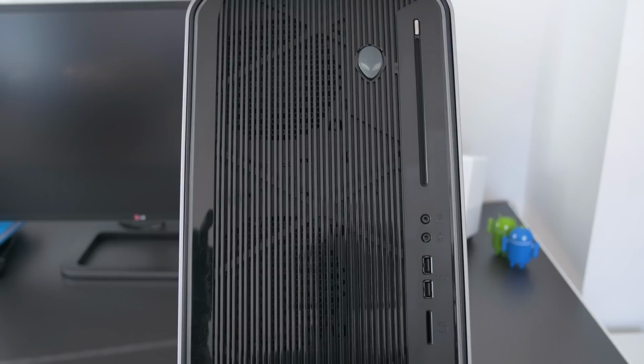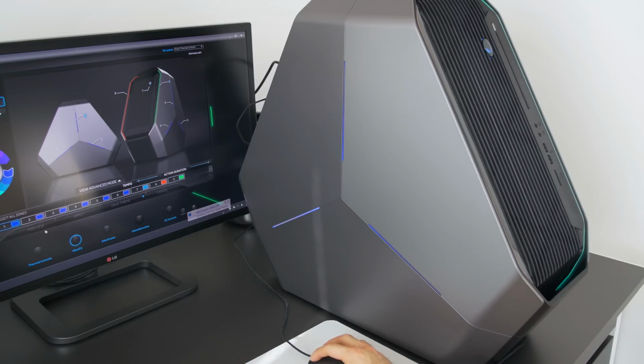Up front, we have an SD card slot, two USB 3s, audio jacks, DVD drive, and a light up alien head power button. There's no side window on this one. Instead, it flexes by lighting up with LEDs. There's lighting on both side panels and on the front, and you get full lighting control with software inside. You can make it look pretty crazy with different colors, or you can keep things subtle. It's definitely not a case for everyone, but I really like it.